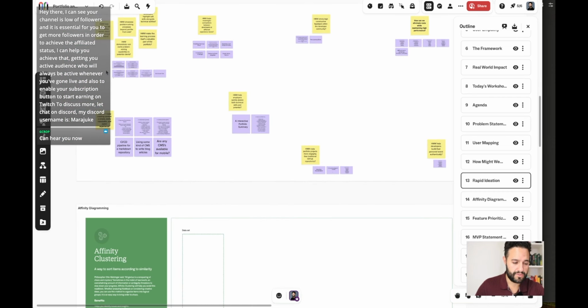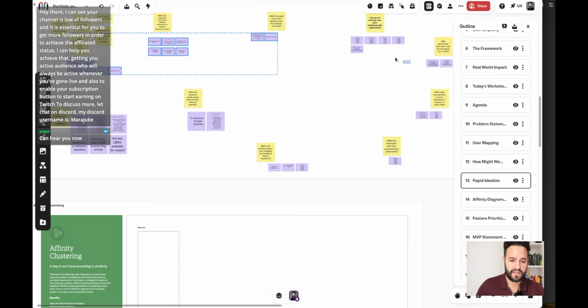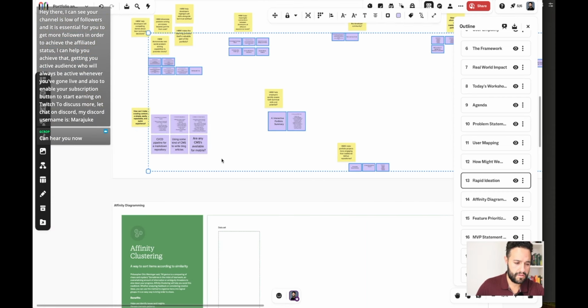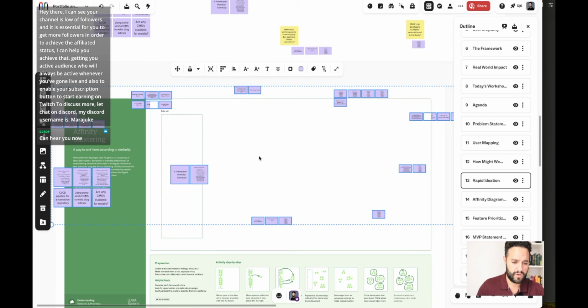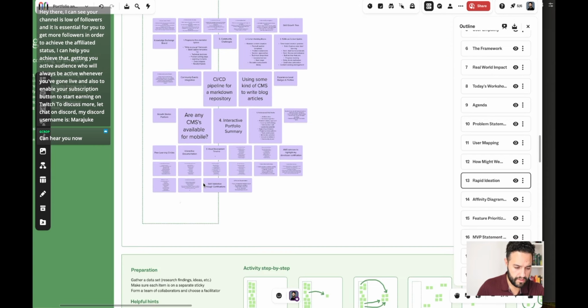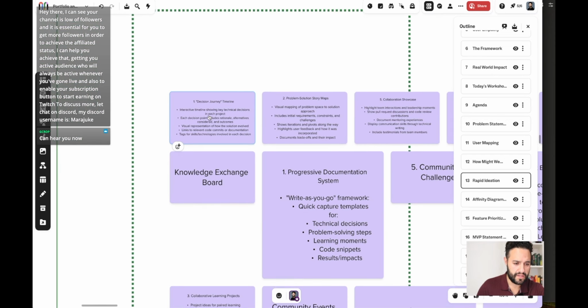All right, so now what I'm going to do is copy all these purple ones. Just holding the shift button, I can continuously highlight more of them. I'm just going to Command C. Now I'm going to paste them here into this board. They're going to be everywhere. I can arrange them into a grid. All right. I'm just going to clean some of these up.